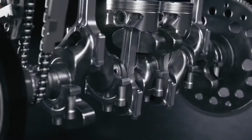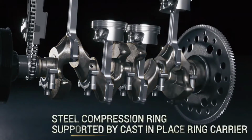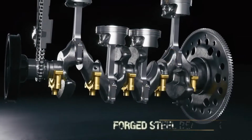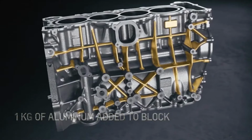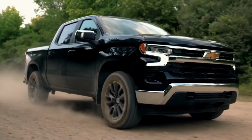The 2.7 liter's impressive torque is enabled by its strength and durability. And now it's even stronger. We stiffen the crank by 30%, and we've employed proven turbo diesel design techniques for many of the components throughout the engine. We added 1 kilogram of aluminum to the block in the form of additional ribbing, and stiffening and strengthening the engine has allowed us to crank up the output and make it smoother and quieter at the same time.